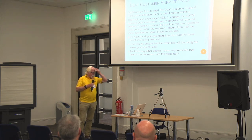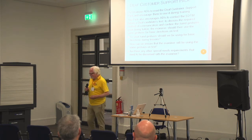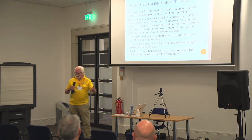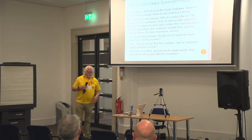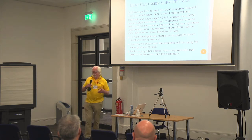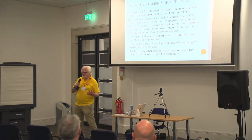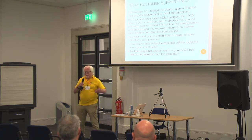Now, the pack is saying that we should be confirming with the test centre the hand gestures that are going to be used on tests, the hand gestures that have been used during tuition. The pack is not actually describing the hand gestures, so we'll be giving an indication of hand gestures that can be used. We are not saying that you must use any particular hand gestures to direct your pupils on tuition, and that the examiners must use this, but what we are doing is suggesting hand gestures that can be used.